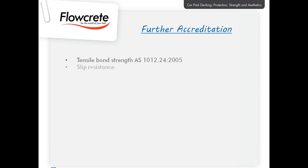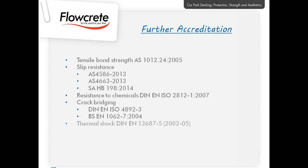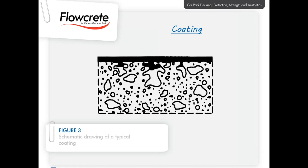In addition to these various standards, car park deck coating systems should also meet all of the following accreditations: tensile bond strength, to ensure the coating will not delaminate or lift off the concrete; slip resistance, the coating should meet the latest requirements as per the standards below; resistant to chemicals, to ensure the products will not break down when exposed to battery acids, brake fluids and other corrosive chemicals that the cars will bring in; crack bridging, clearly important to ensure the coating is flexible and elastomeric; thermal shock. It should also be able to function during high heat and freezing temperatures. And finally, it should meet the appropriate fire ratings warranting fire research testing.